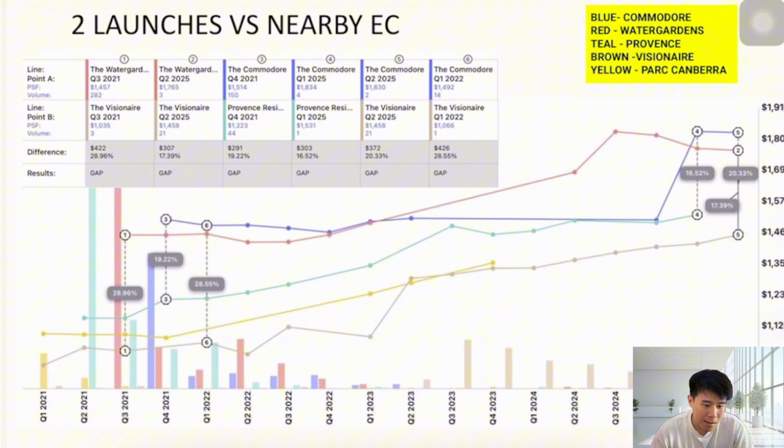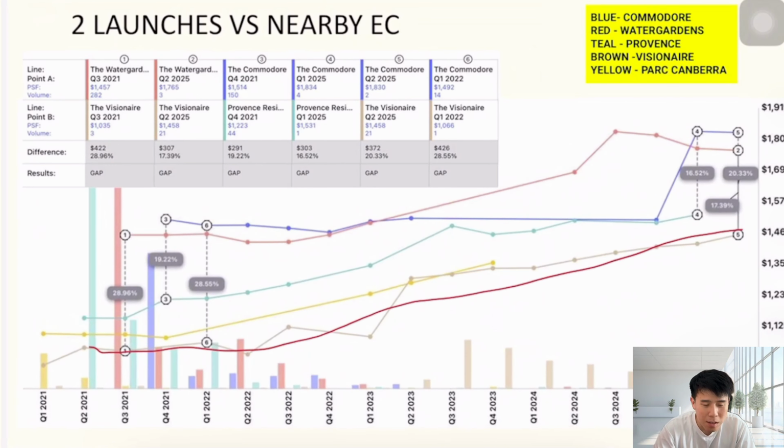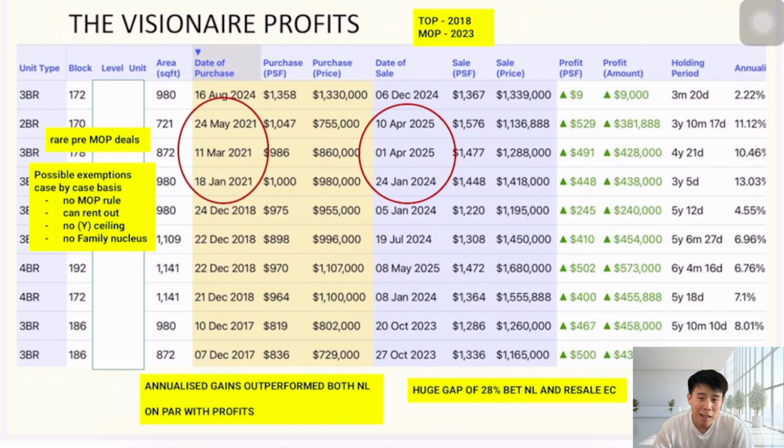So what does this tell us? For the brown color line, which is over here, this one is the price chart for the Visionaire. Actually, it has been outperforming all the other developments here, but this is also a resale EC. So even though in terms of percentage it is outperforming, and probably one of the best out of this area, in terms of quantum, we can take a closer look. It might not necessarily outperform the other two launches. So now let's take a look at the profits for the Visionaire.